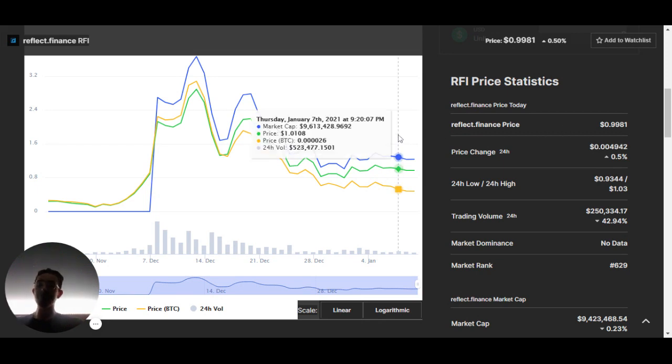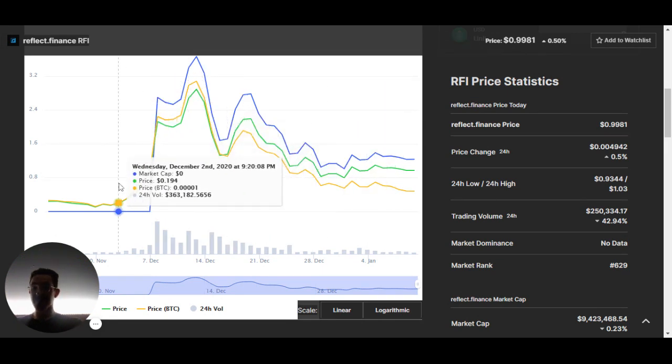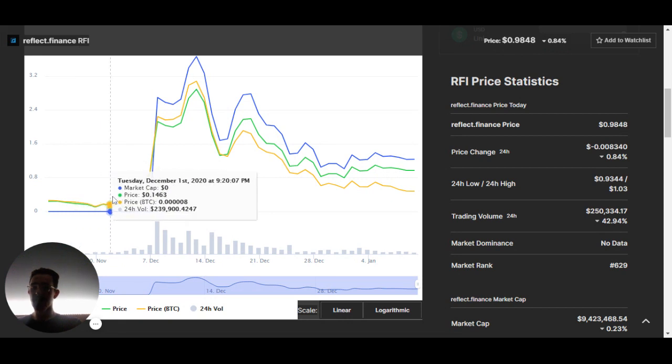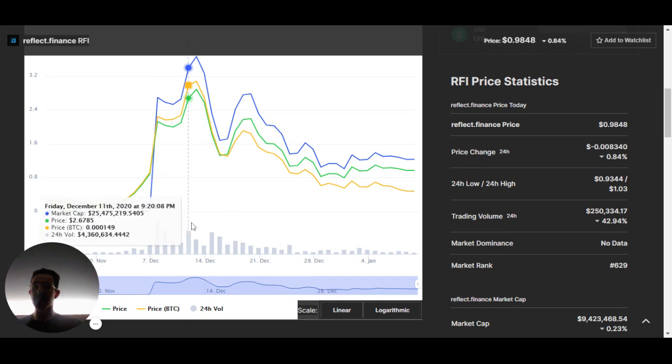So I really like this chart. You can see, pre anything, they were over here. So 0, 0, 0, 0, 0. Market cap 0, price really, really small. Then you had this massive, massive pump over here. You had the all-time high, which was around, let's go.